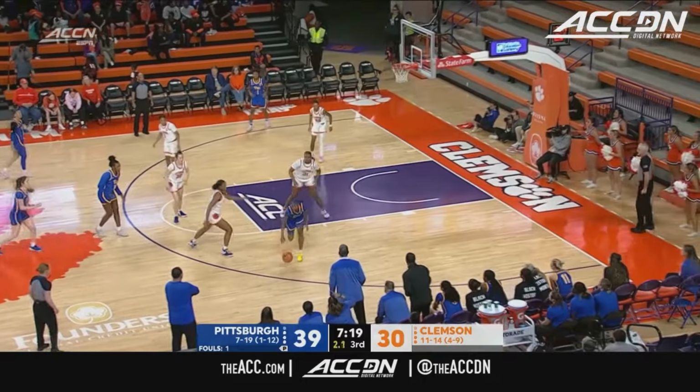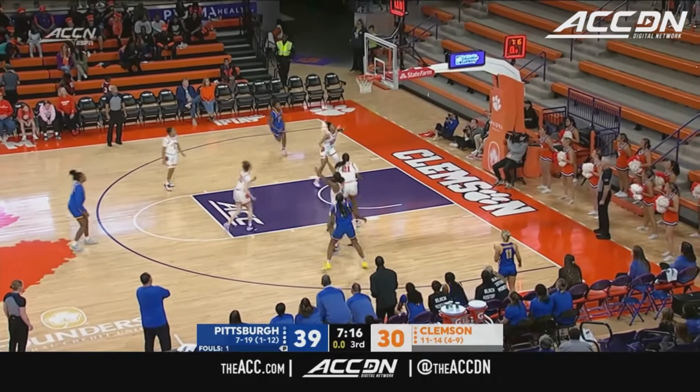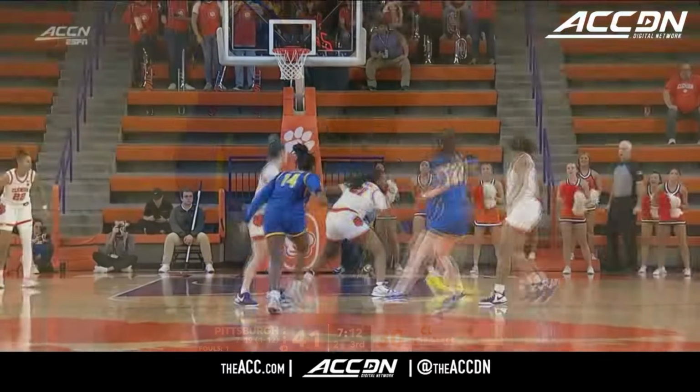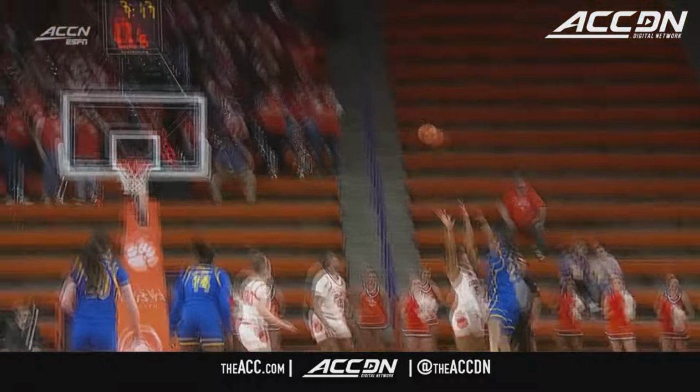3 to shoot. Gets it down low to Liatu King. 1 to shoot. Puts up a prayer and banks it in. When it's your day, it's your day. Liatu King, she has 11 points on the day.